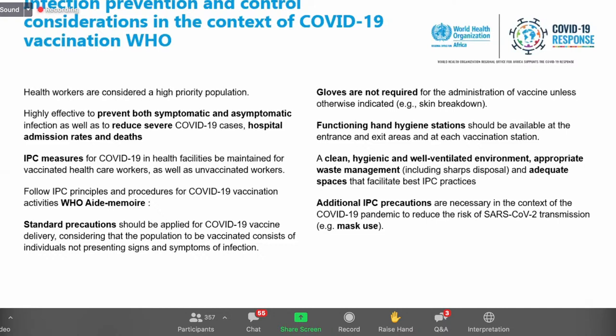For vaccination, I think we have shared the WHO aide-mémoire for IPC in vaccination. So there's need to look into IPC during vaccinations, both the standard precautions as well as the additional precautions that include mask use.